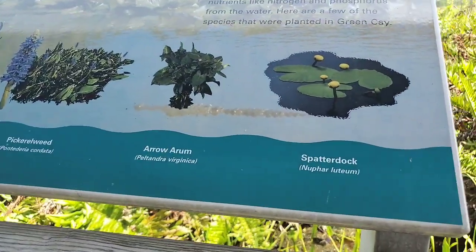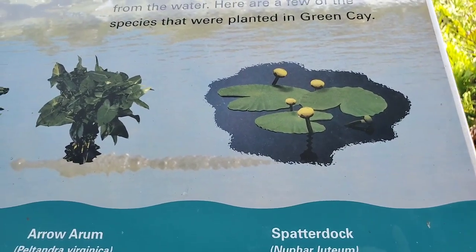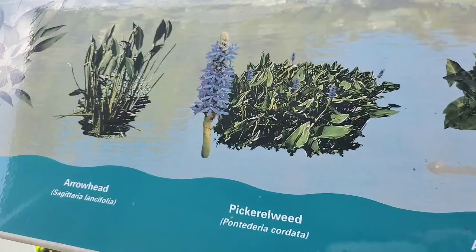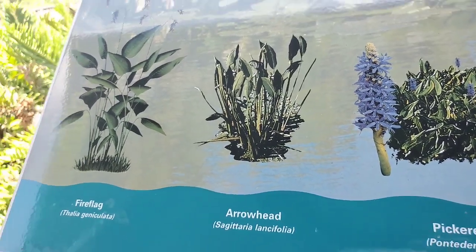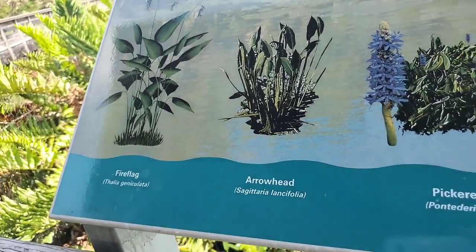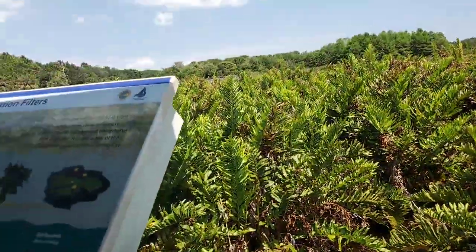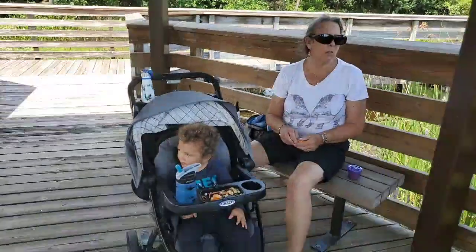Arrow arum. Spatterdock. Oh, I have to find some yellow flowers on that. Didn't see any. What's that in your hand? Fire flag. That's the one that got me. I'm sure I've seen fire flag, but I never remember being so close to the flowers.